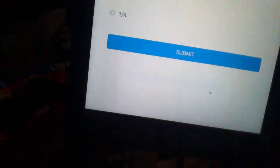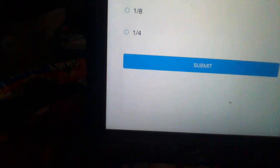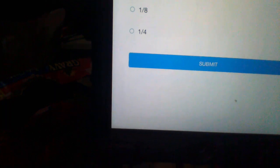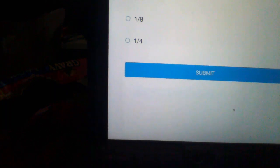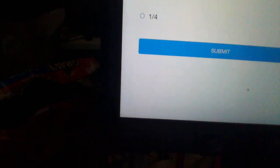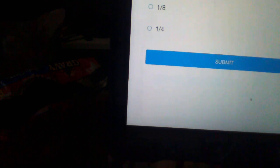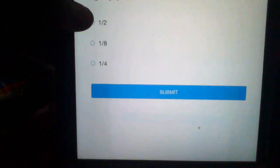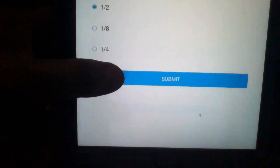Number 43. The distance that you should look ahead of your vehicle while driving amounts to about blank miles at normal highway speed. A, 1/2, B, 1/8, or C, 1/4. I'm going A, half. I don't know about that one.